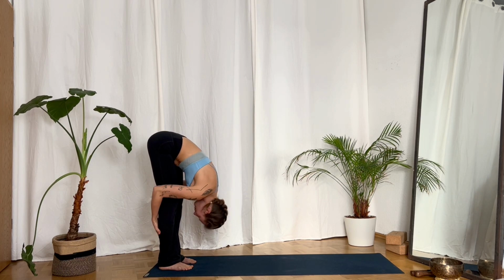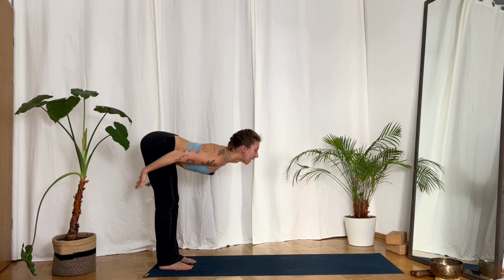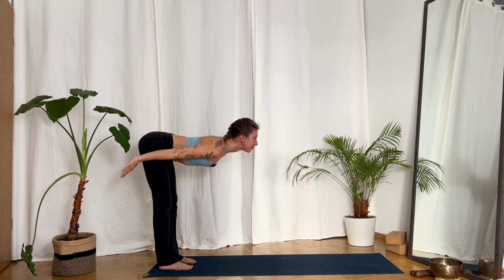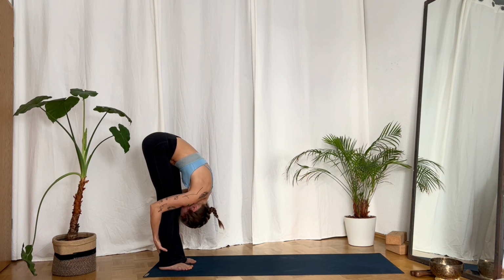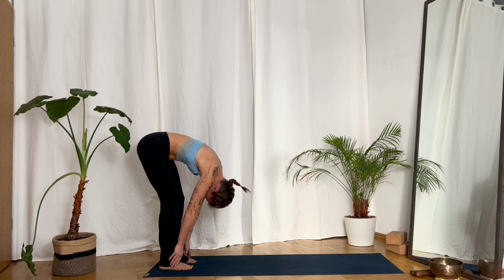Exhale, lower. Inhale, lift up, airplane arms. Exhale, lower. One more like this. Inhale, airplane arms. And with your exhale, lower down. Take an inhale and exhale here. And with your next inhale, slowly start to roll yourself up into standing.